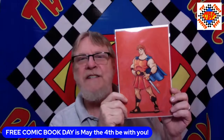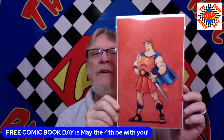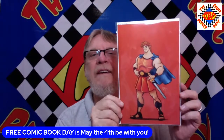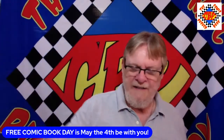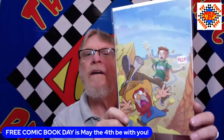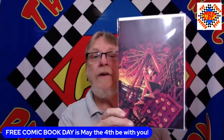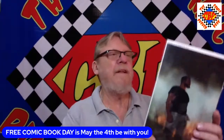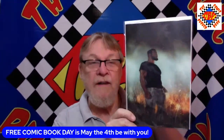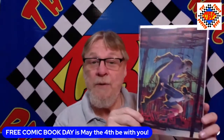Hercules had many incarnations in comics way back to the Golden Age and all the way to present, and here we are today with yet another Hercules. This is the Disney Hercules, I believe, from zero to hero Hercules. But that's not all. We also have Uncanny Valley #1, unlockable. It's kind of a fun thing there. Also, House of Slaughter #22, 1 in 10 variant. I believe this is also a 1 in 10 variant of House of Slaughter. House of Slaughter #22, another variant.